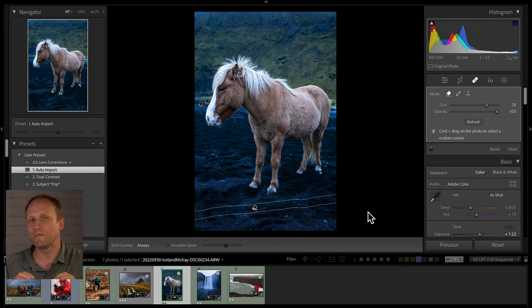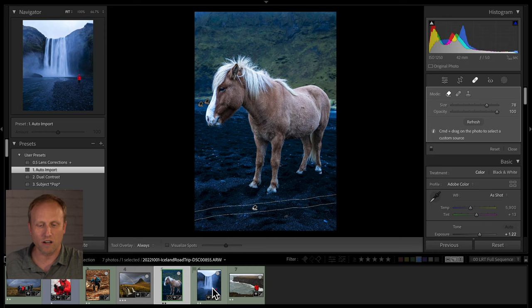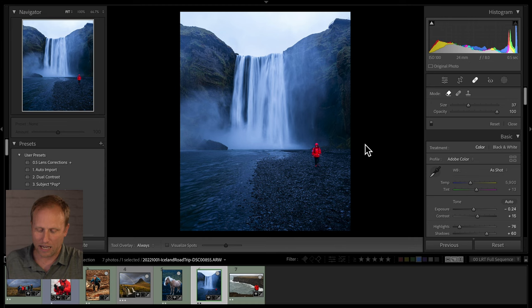So pretty happy with that. I don't see any real reason to use these other tools now, but let's give it a little bit more of a challenging time here at Skogafoss. I'm walking back towards the camera, and let's just see how it does with me in this case.